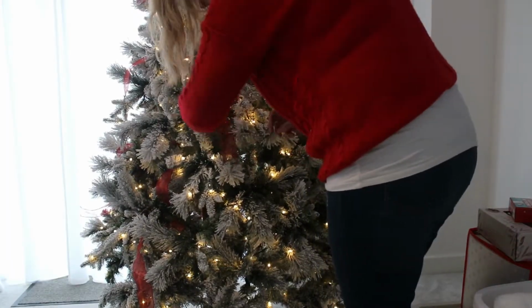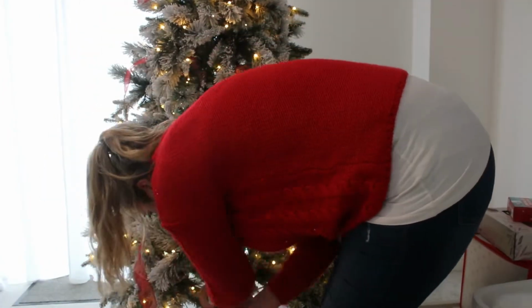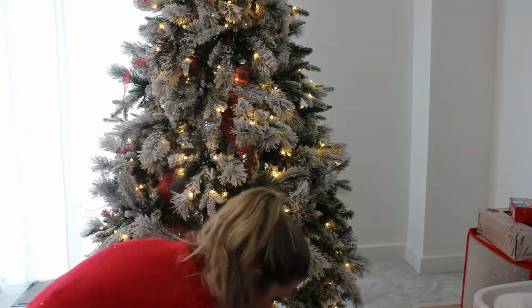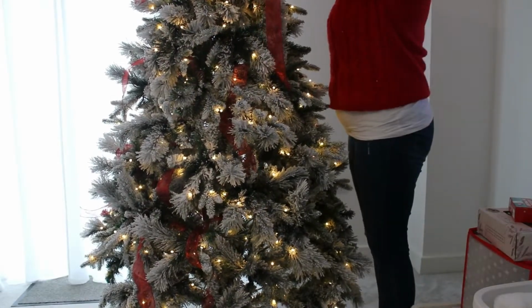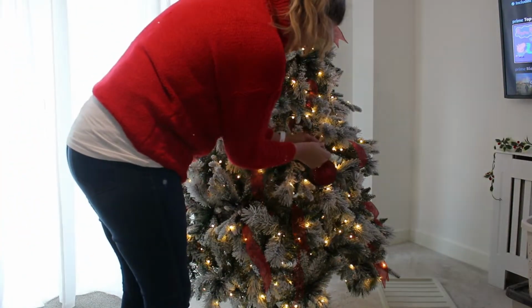If you watched my previous Decorate With Me video, you would know that I use the kids' Christmas trees to practice my ribbon skills. So what I'm doing is using roundabout meter length pieces, and I'm just cutting the edges to make it pretty. And I'm kind of looping it in once and then letting the second piece stay out. Obviously, there are loads of different techniques to do this, but this is definitely my preferred way.